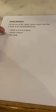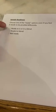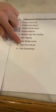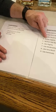It's not something that we would want to release as a single cask, but it's definitely an interesting component in a blend, and I want to tell you about the word blend in a minute, or it's just simply not ready. So just because something gets a high score doesn't necessarily mean it's ready, and just because something gets a lower score doesn't necessarily mean it's not ready, and here's why.